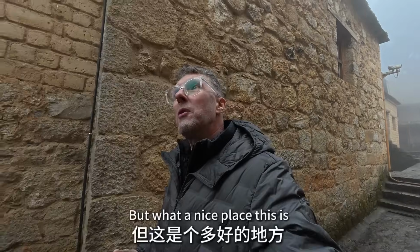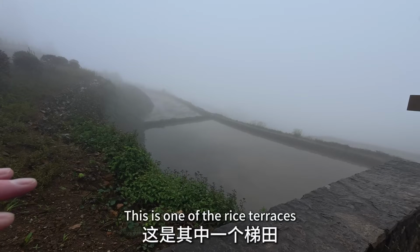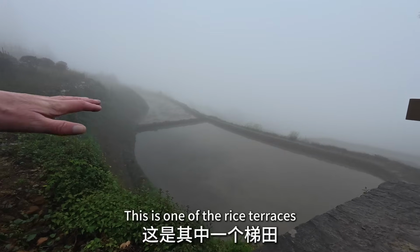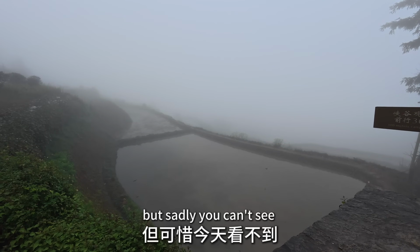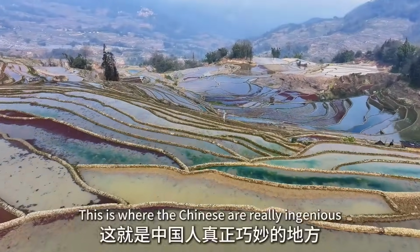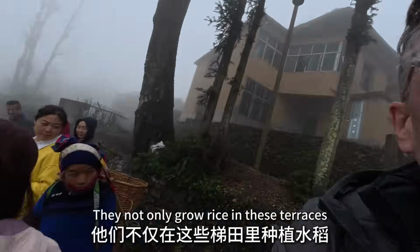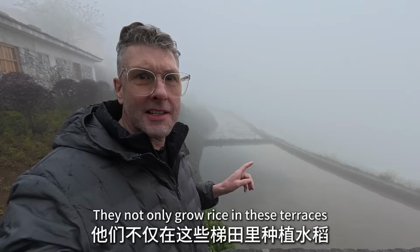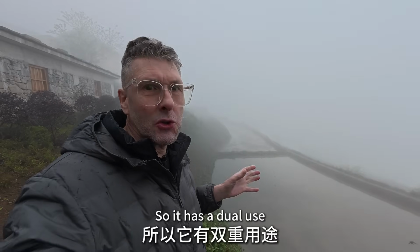And it's all foggy, but what a nice place this is. It's absolutely beautiful. So this is one of the rice terraces. Now these go all the way down, but sadly you can't see it. We will get some footage off my friend and show you, but this is where the Chinese are really ingenious. They not only grow rice in these terraces, but they also breed fish. So it has a dual use.